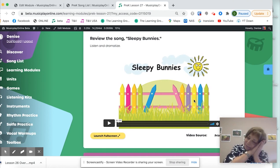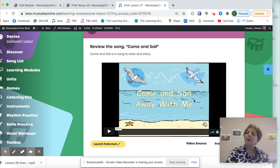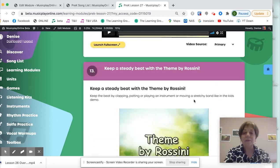Sleepy Bunnies is, again, one of the kids' all-time favorites, and that really ties in well with the loud and quiet. And then Come and Sail Away with Me. Just sing, sway, relax, or have the kids lay down on the floor and close their eyes. And then after they listen to the whole song, sit up and ask them what they were thinking about, what the music made them think of.